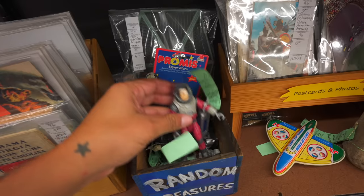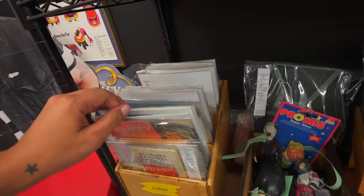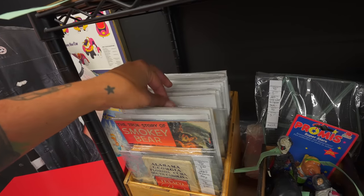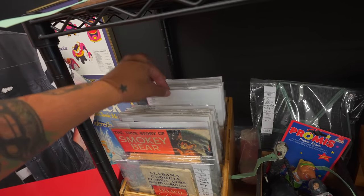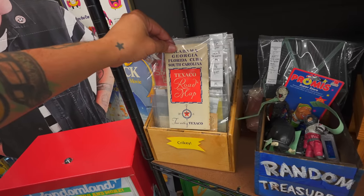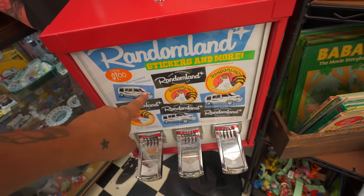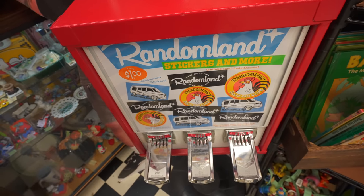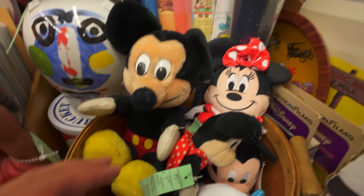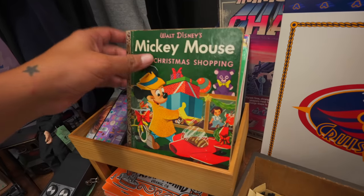Oh gosh, we got action figures in here. We got postcards. We got old vintage magazines and brochures and paperwork here for all kinds of Disney parks and roadside attractions. Look at that. Old road maps, old Texaco road maps. Happy to see that the sticker machine has been restocked. There's a couple stickers in there that aren't on the outside now. Oh, we got a basket of old vintage Mickey. Ooh, there's extra posters and prints back there. We got park maps.